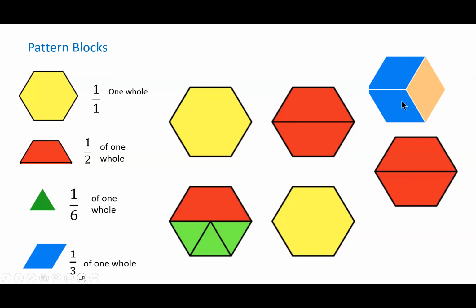So if I know that there are 3 rhombus that will make 1 hexagon, and I know that 2 of the triangles will make a rhombus, then I know that 2/3 in this case is equal to 1, 2, 3, 4, 4/6. So 2 blue ones is equal to 4 green ones, or 4/6. It sounds a little convoluted right now the way I'm saying it, but the best way to do it is to actually put those triangles and those blue shapes and the red trapezoids on top of the yellow one, so that they can see that. Kids like to work with that. So you can do equivalency that way.